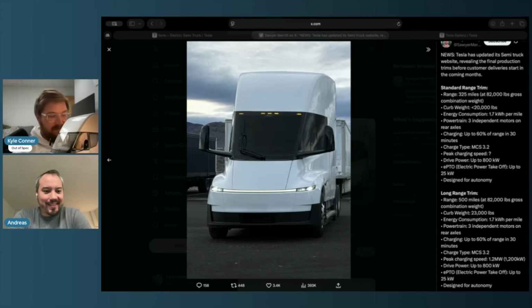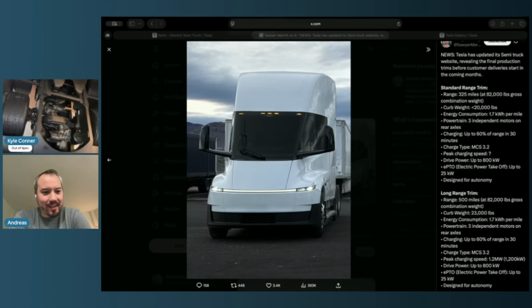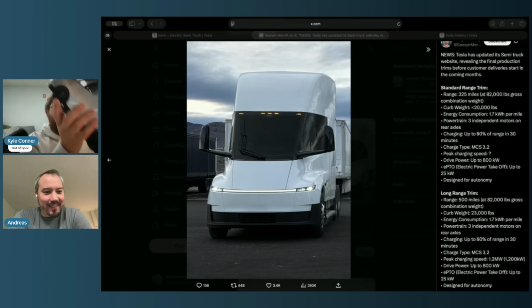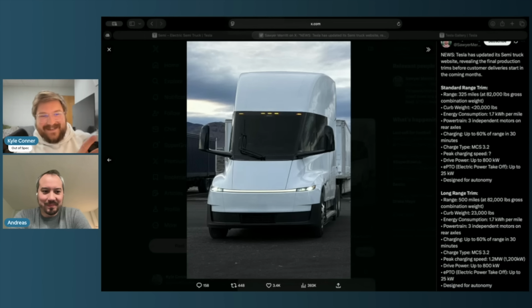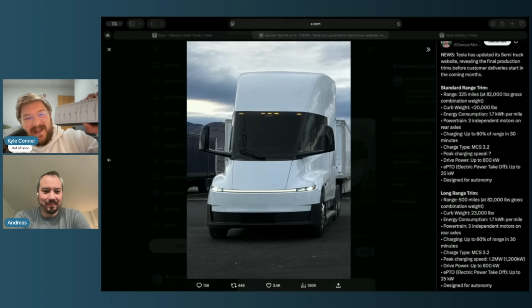I mean, you can actually see the motors in this thing. Oh my god, how cool is that? Damn, I love trucks. And because I'm a super nerd, I keep this on my desk too. You can charge it with a Megapack.